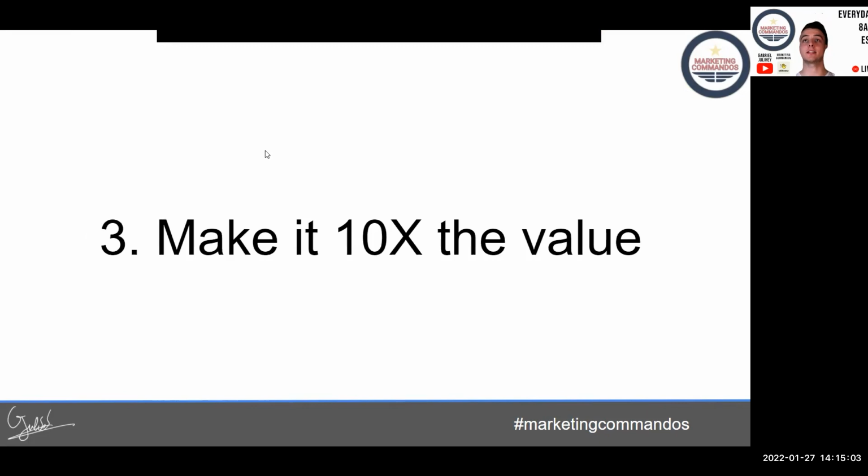Next way that you guys can do it, one of the tips I got for you, is that you should make it 10x. For the guys that like Grant Cardone, 10x the value of the real products. Let me tell you what I mean by that after a quick sip of my water.